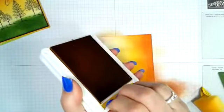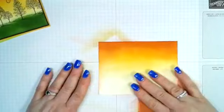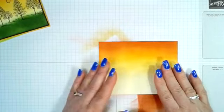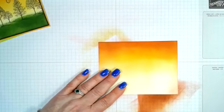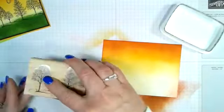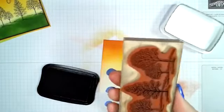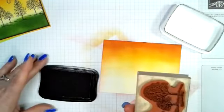Okay, so now what I did was, I got all that done. I'm happy with my coloring. And once you put the trees on, you can always go back and add more coloring here if you need to. Okay, so I use Memento ink, and I am using this stamp. Mine's so old, it's on wood. I've had mine for a long time. I think this was one of my first stamps I ever ordered. And I will probably never get rid of it.